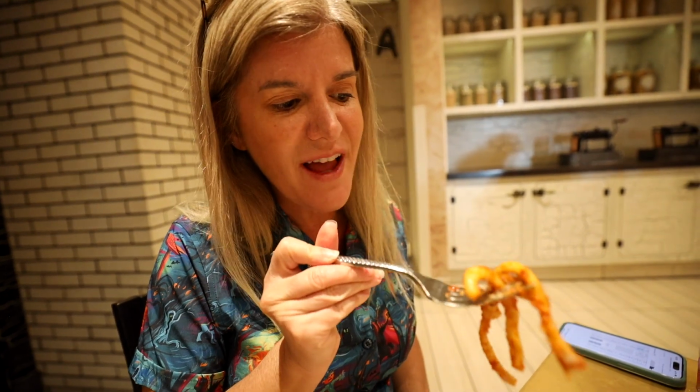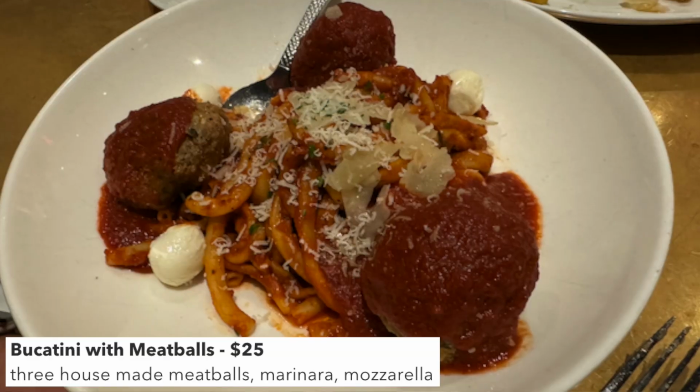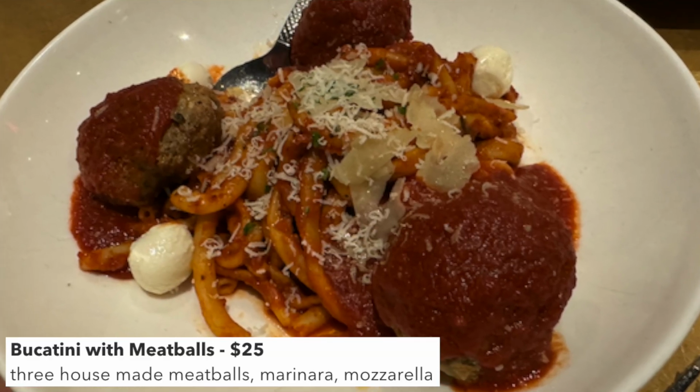I am so excited by the way it looks. I haven't tried it yet, but look at these noodles, they're big and spongy and they look homemade. I'm gonna try them separate. So I got the bucatini with the meatballs. That definitely has that homemade kind of texture to it.